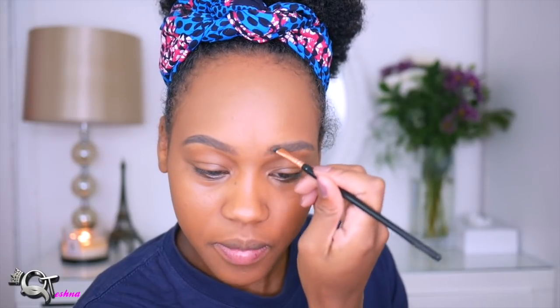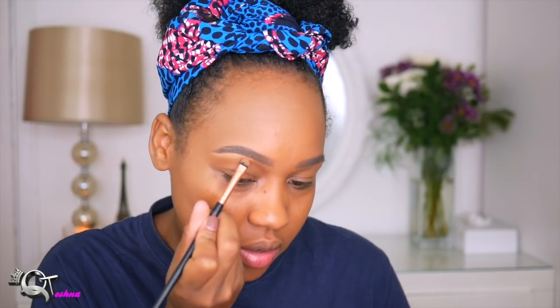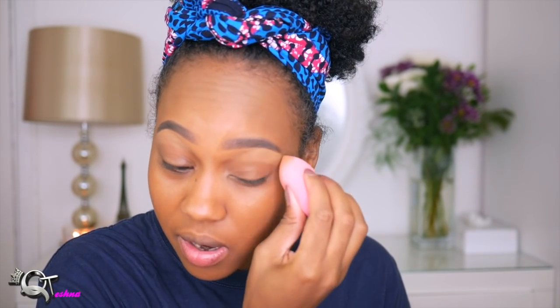I'm keeping my makeup very simple, or what I consider to be very simple anyways. So I'm going to highlight my brows. You've seen this 1,000 times, using the LA Girl Pro Concealer, and it's the shade Toffee. It's maybe a shade lighter than my own natural skin color. Then I'm going to blend that out using a beauty blender.